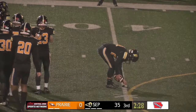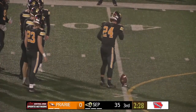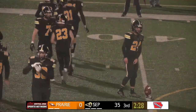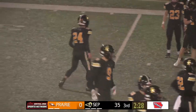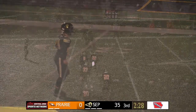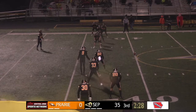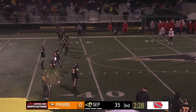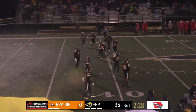Here at Southeast Polk, the fumble in the end zone recovered by Good for Southeast Polk makes it 35-0 with the extra point with 2:28 to play in the third quarter. Kickoff coming with the wind again. Carson Robbins is back there. Or excuse me, Maurice Turner is back there.